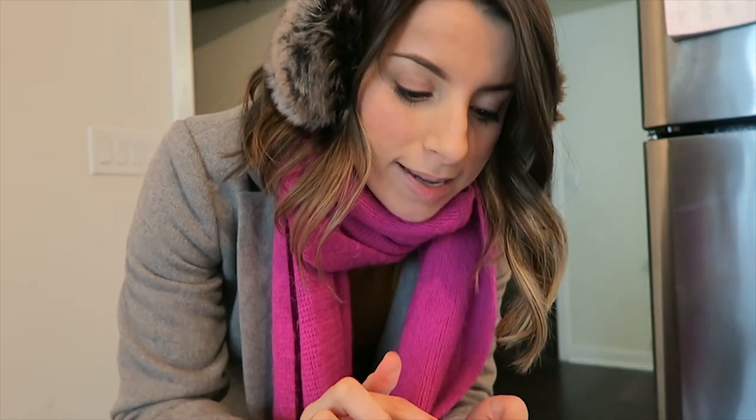Currently obsessed with these earmuffs. I can't hear anything when I have them on, but they keep my ears really warm. I feel funny wearing these right now. Sometimes if I know I'm gonna go on a train and I don't want to use Wi-Fi, I'll go to my podcast and download something so I can listen to it after.